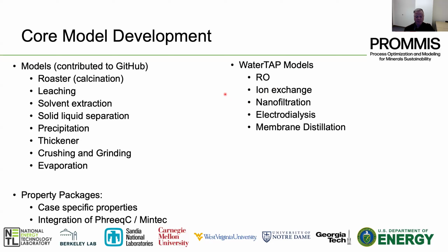And in addition to that, the property models, the different types of contaminants or the concentrations of different components can vary wildly from what we're used to modeling in, say, a power plant or a traditional energy system. And so when we first started with PrOMMiS, it was a bit of a challenge because some of the feedstocks we're looking at have concentrations in the parts per million or parts per billion, and that's a rounding error in some of our previous modeling efforts.